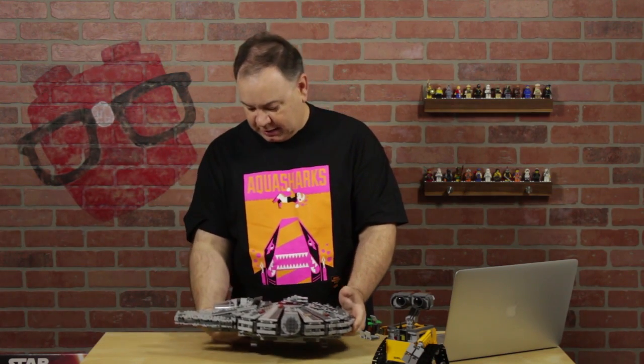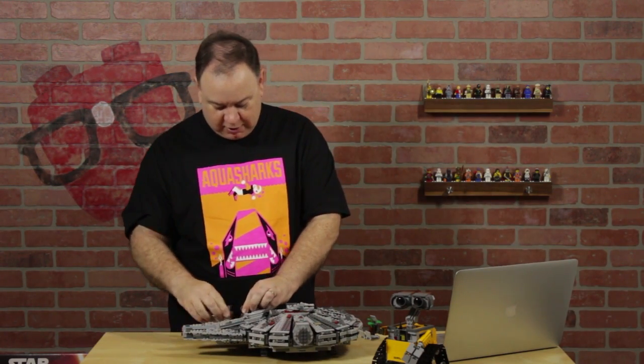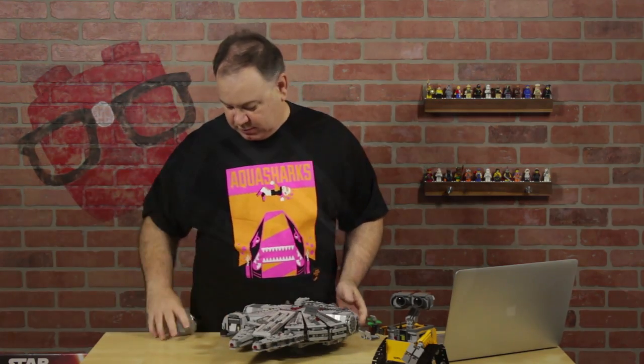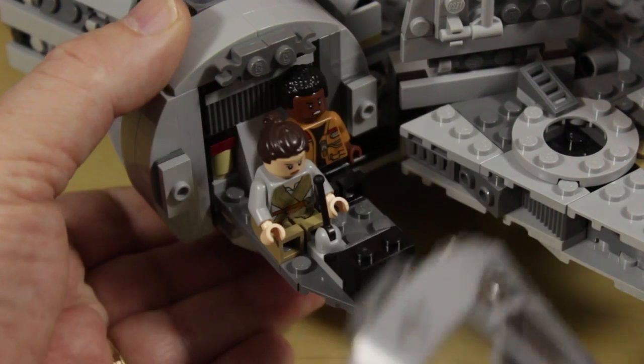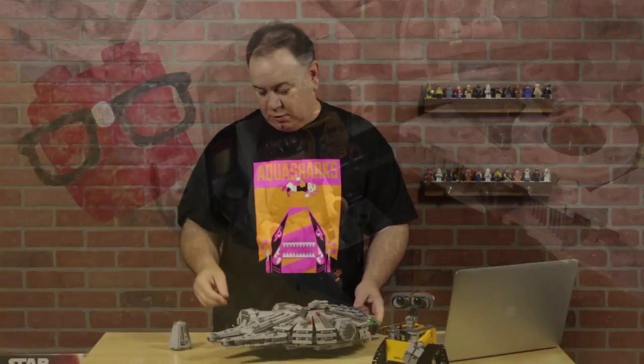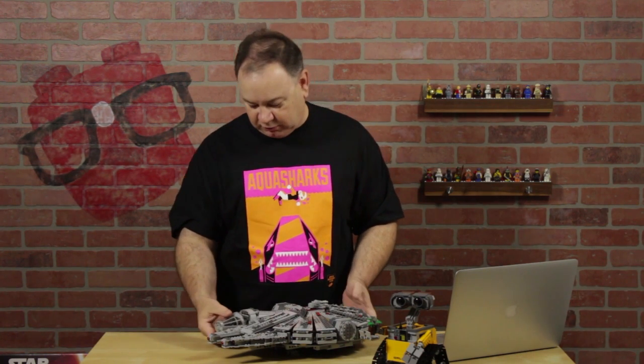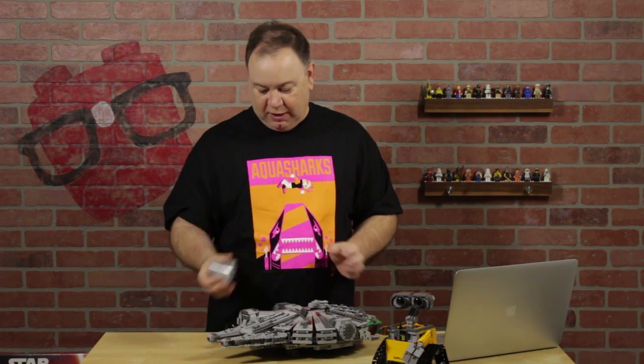And the canopy itself, when you pull it off, there's actually no seats in there. And to put both the figures in there, it'll only hold 2. They have to be offset from each other, which is silly. It's just ridiculous. That needs to be redesigned.